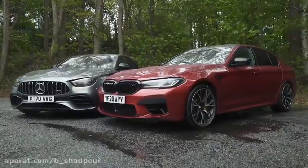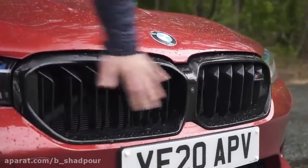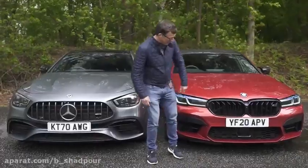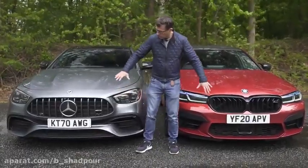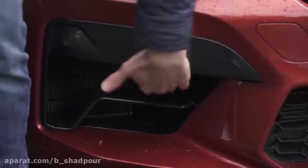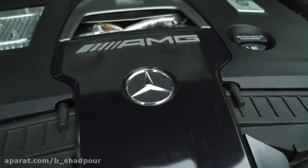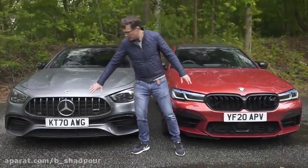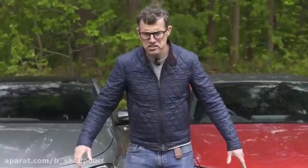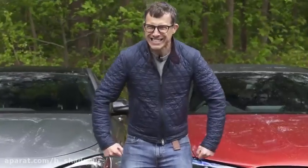Now let's compare these cars' designs. I'm going to start off with their fronts. Isn't it nice to see BMW's old grille? You're going to miss that. Anyway, both these cars have quite aggressive noses, don't they? So loads of vents, and the vents are all real because they've got huge radiators to cool the massive engines beneath their bonnets. The main difference is I think the Mercedes has kind of a scowl, a downturn, whereas the BMW is more like, yeah.